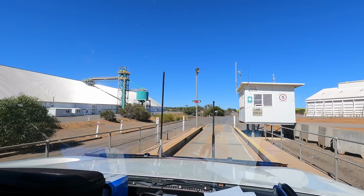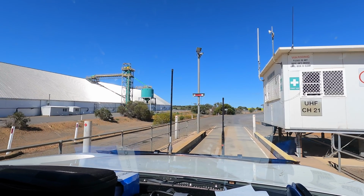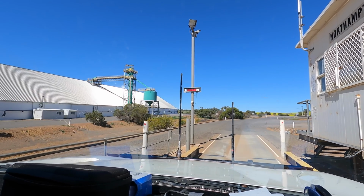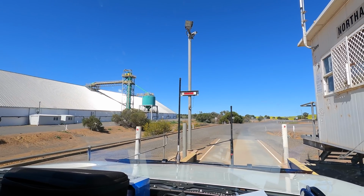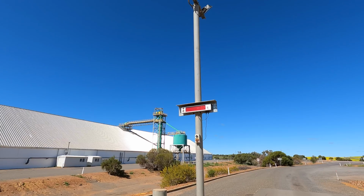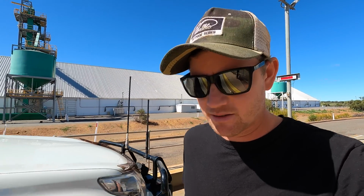Four. Oh. 5.12 tonne. So we're over. So 5.12 tonne, which I believe is over, which is no good. 120 kilos.